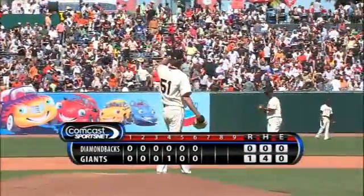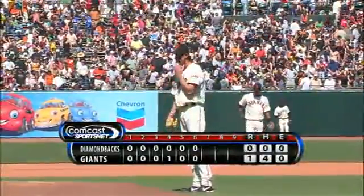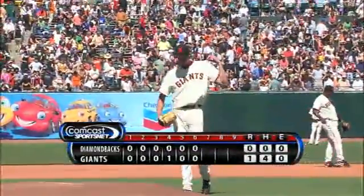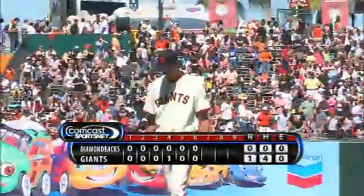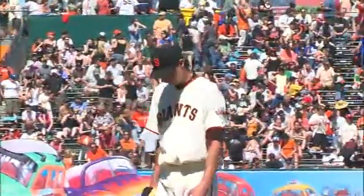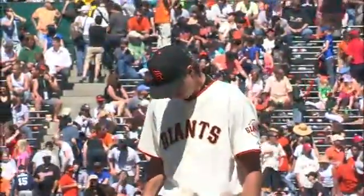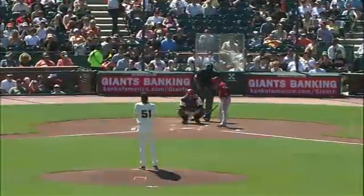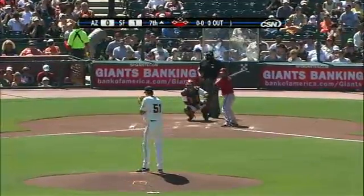Randy Johnson and the Giants with a 1-0 lead. Top of the order for the Diamondbacks. Ojeda, then Burns, then Lopez. Johnson has thrown 65 pitches, and the Diamondbacks have had 2 base runners. Tony Clark drew a walk. Ryan Roberts drew a walk. 65 pitches for Randy Johnson through 6.